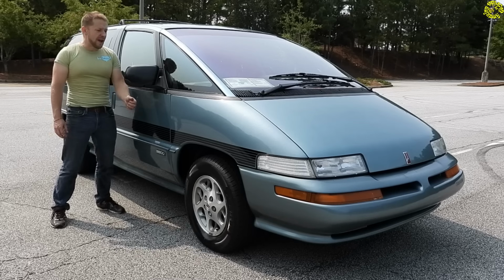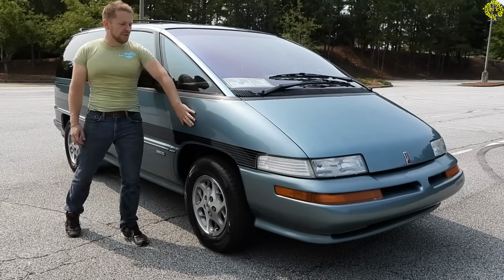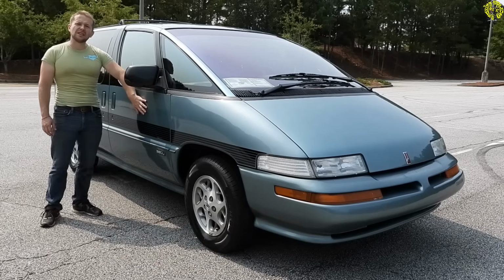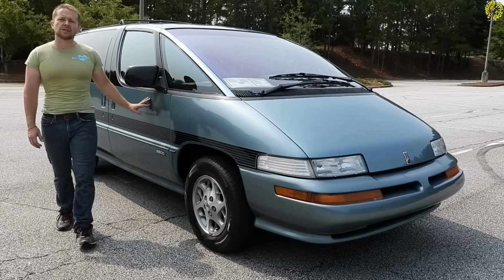And you can listen up. It doesn't sound like steel. Nevertheless, it is a very durable material. Let's now go ahead and take a closer look at this car.